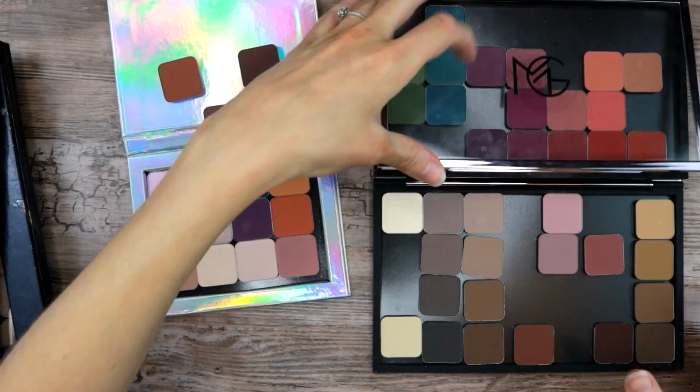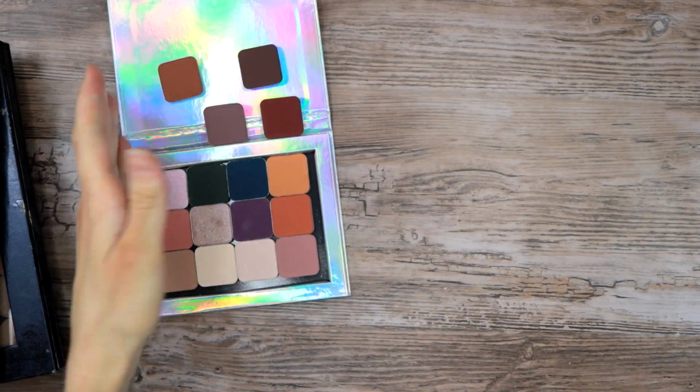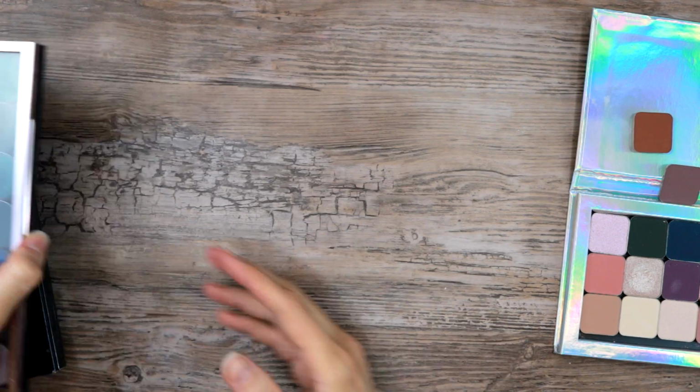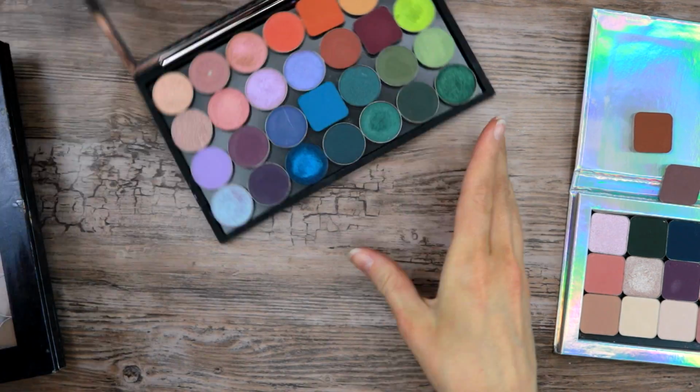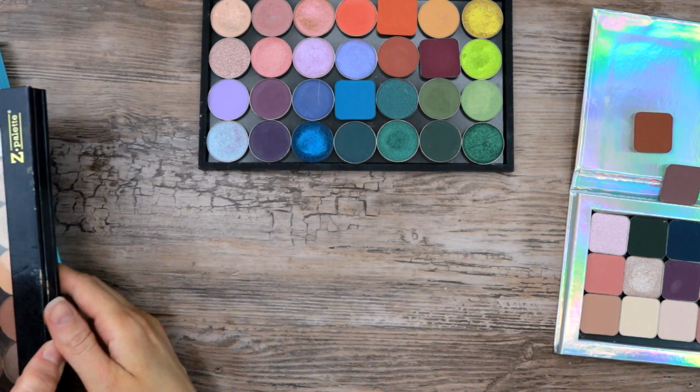But let's just put these to the side, and then we can do just the new shadows here, and we can compare them to some of the other shadows I have. Is this correct?